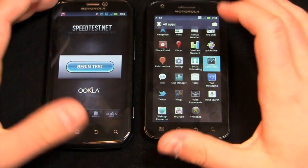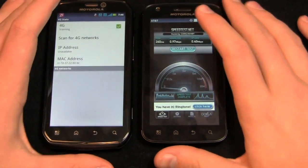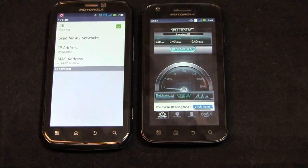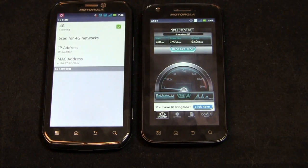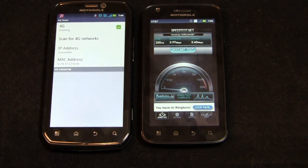So speedtest.net loaded up. Let's do some network performance tests. And let me try one more time to get the 4G to kick on the Photon. And it's not because the 4G radio is bad. I'm just in a fringe Sprint area when it comes to 4G. And obviously because their 4G is in a high megahertz frequency, the higher the megahertz frequency, the harder it is to penetrate walls.